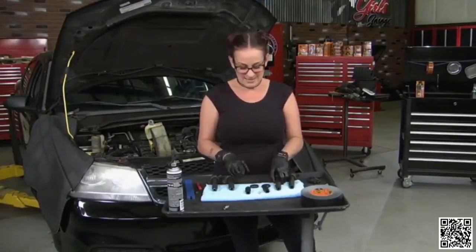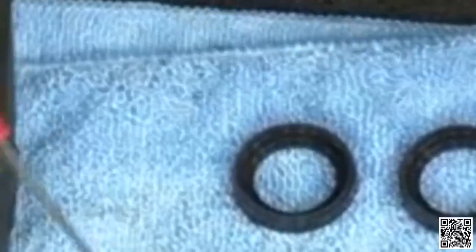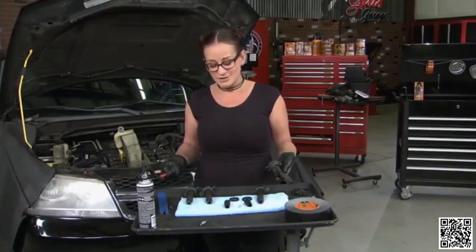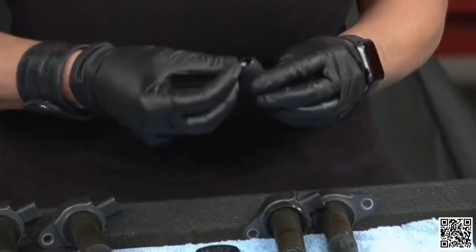You can replace the whole coil, and a lot of people do that, but some manufacturers will actually make a kit where you can replace just the boots and the seals and the little springs that are making our contact. So $5 for the boot kit versus $40 to $100 for a coil, depending on the manufacturer. I'm going with rebuilding these. So I'm going to try to get these old ones off. There we go. And replace our seal. We'll do that on all 4 of our coils, get this back installed, and this thing should be running like a champ once we're done.